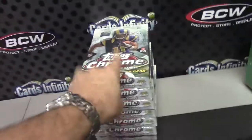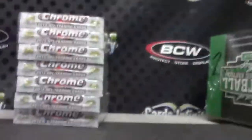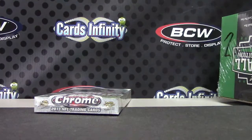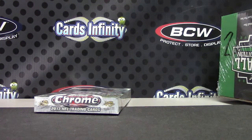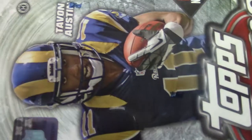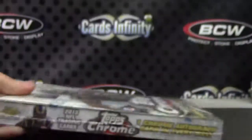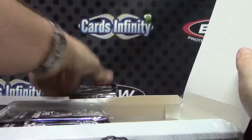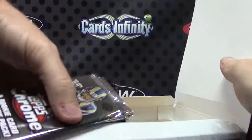Back with Nick A, doing one more of these 2013 Topps Scrum. Box number six. Sixth one down. And that is box 40. Here we go, Nick. 2013 Topps Scrum, round two. I'll refund back some shipping tonight, Nick, when I package and combine it for you.